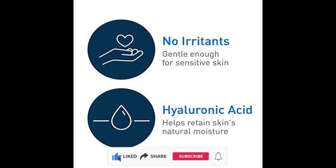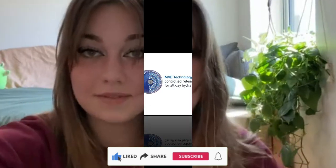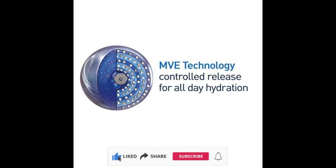Developed with dermatologists. CeraVe skincare is developed with dermatologists and has products suitable for dry skin, sensitive skin, oily skin, acne prone, and more.